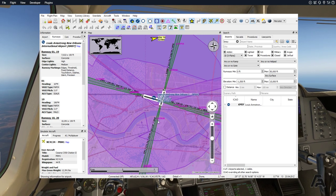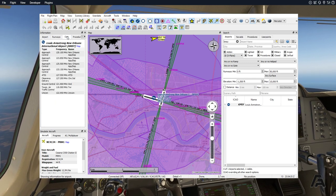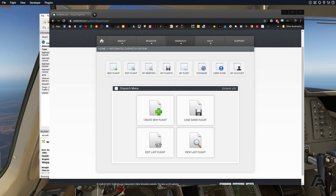Let's pull up a little nav map and see where we're going. So here's our runway. Listed as 19 in the game, which it may be, but 20 on SkyVector. Approach control 120.1. What? Why is Chrome up?